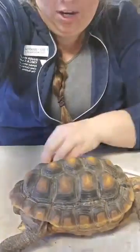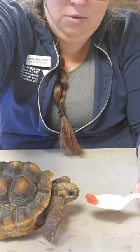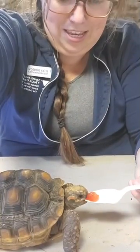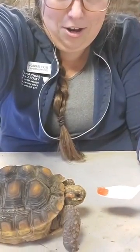But we're also going to try to give her, wait, where are you going, lady? Come back. You can see they're much slower than regular turtles. So we're going to see if she wants to eat any. You want to eat? Smell it? Be adorable? There she goes. So this is just a little bit of watermelon, to give her a little bit of energy. Isn't that yummy? Oh, good girl.